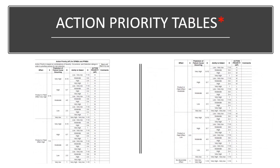Action priority tables. As you can see, this is a permutation of the severity, occurrence, and detection, and the table is different from the old AIAG 4th edition. It's no longer multiplying S times O times D. For example, if you have a 9 or 10 severity with occurrence of 4 to 5, and the ability to detect this is very high, then it becomes an M. So you can have an H, an M, and an L, and that's your action priority tables.